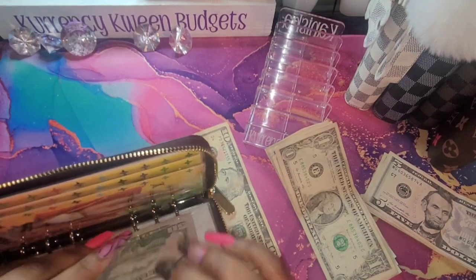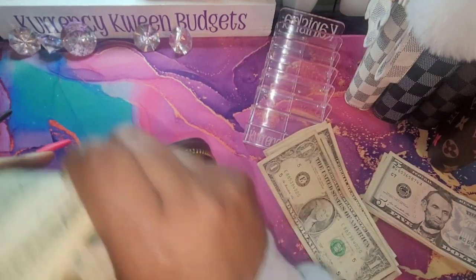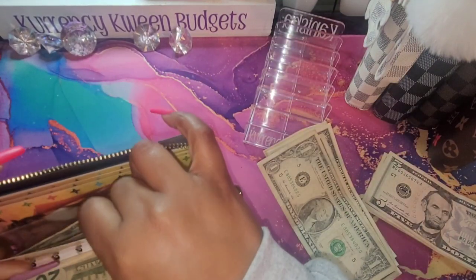Oh, I know where it is. I was so excited about this $50 my son gave me. I didn't put the 10 in my spending. That's where it is at.